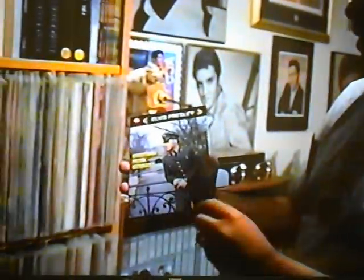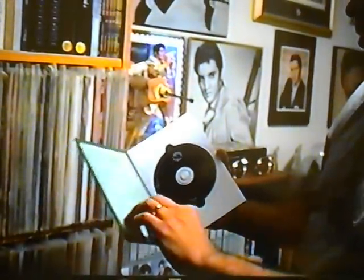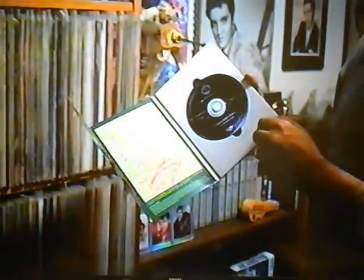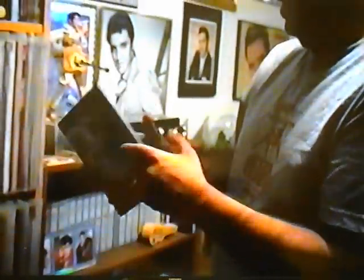Wow, look at the rest of this stuff. And here's a beautiful release also. I know you like this. This was a bootleg, Greetings from Germany. It's all the home recordings from Germany, when he was home in Germany, playing the piano at home and goofing around and stuff.